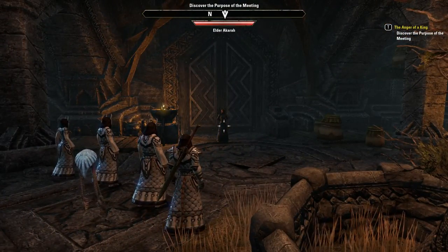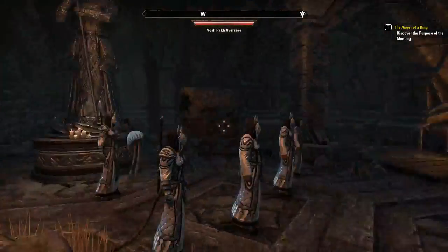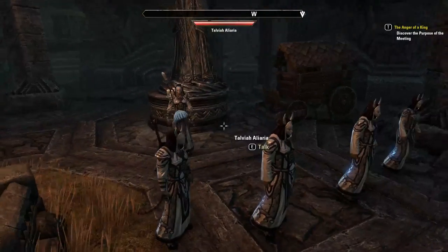Guide our weapons and alert us to all dangers. Grant us the courage to complete the trial you place before us. That doesn't sound good. I thought we were just spying on a meeting.